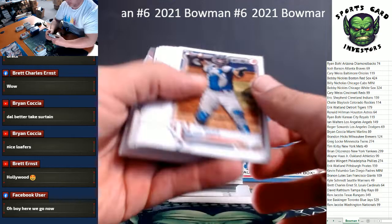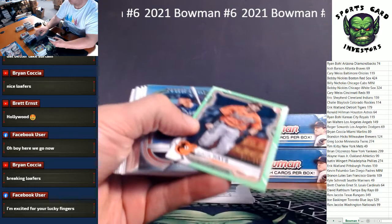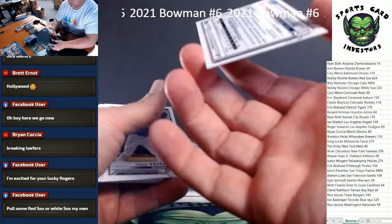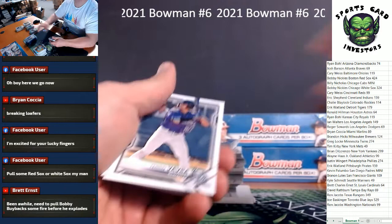All right, guys, we're going to zip through the paper here. You know what's shipping. Green paper. Green paper, Austin Hayes /399. I'm going to say this goes here. That's what I'm going to say. Kevin Alcantara. Guys, all these will get sleeved properly once we're done. What the heck? Oh, that's a real thick joint. Nice. Sparkle. It's not numbered, but it's pretty cool. Matt Manning. Red Sox or White Sox?